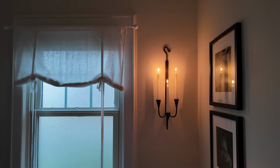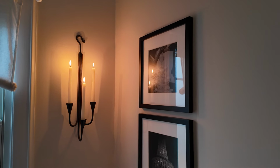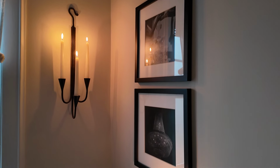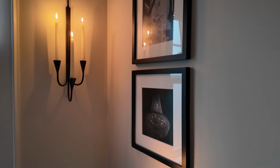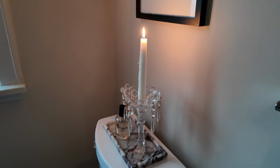Transparently, those candles are never lit, but how pretty does it look with them lit? I wish I could have them like that all the time. We have some artwork. That's one of our wedding photos. I'm not sure how well you're able to see it with the glare. And then I took that in Chicago. It's of a chandelier.